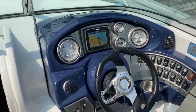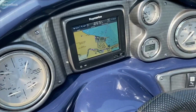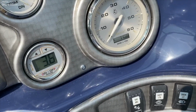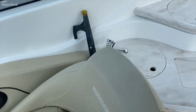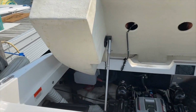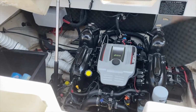Here's another look at the dash. Very well laid out. There's a Raymarine chart plotter. Again, the boat's got 110 hours. Bolster in the seat. This is with the engine compartment hatch up. It's powered by a 350 Mag MerCruiser.